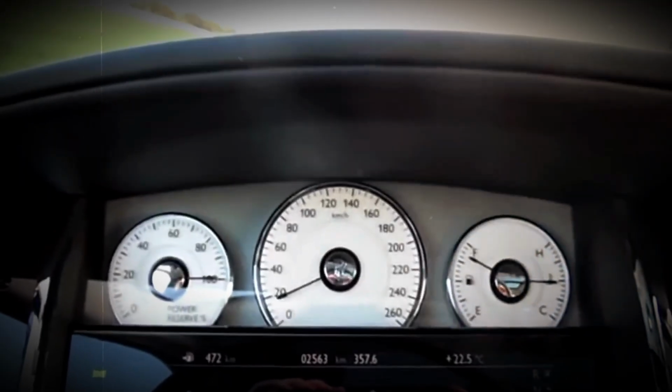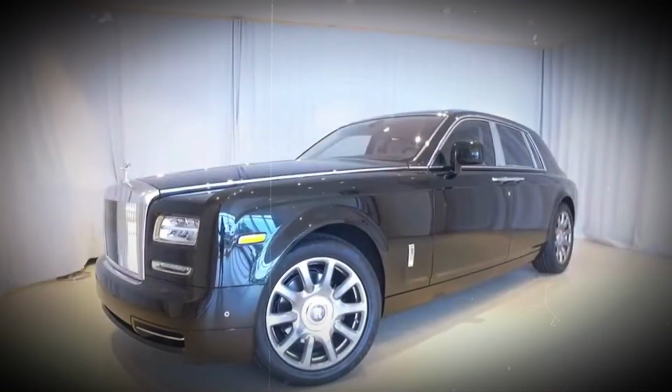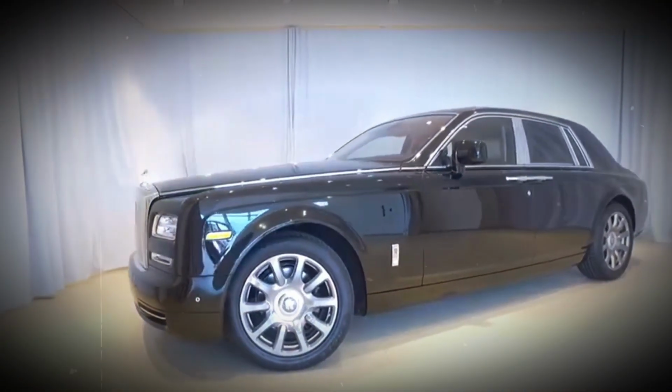The Rolls-Royce Phantom is not just a car, it is a moving masterpiece built for those who see travel as an extension of their legacy. But if you had the keys, would you choose to drive it or be driven?